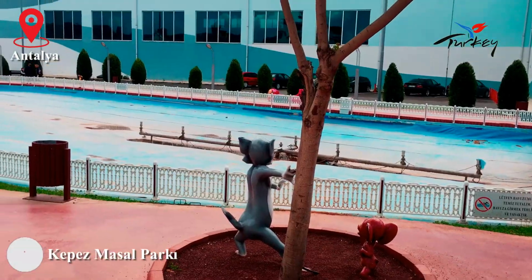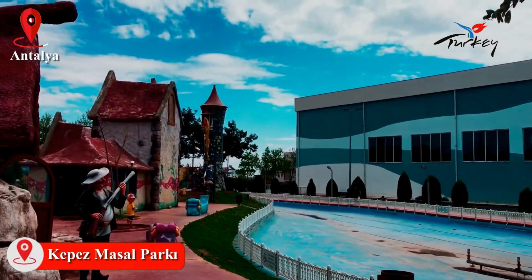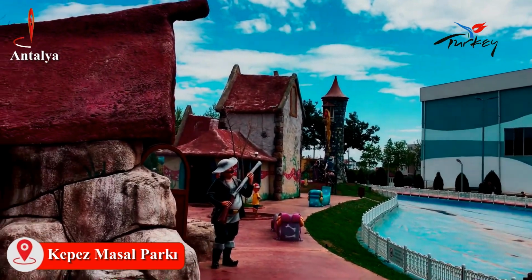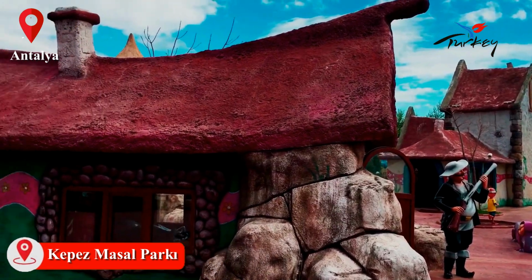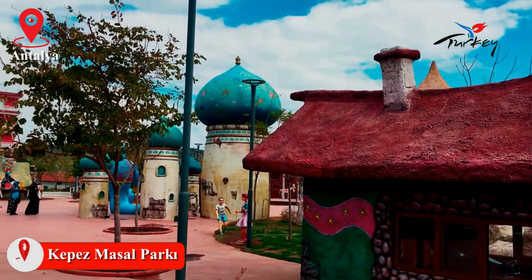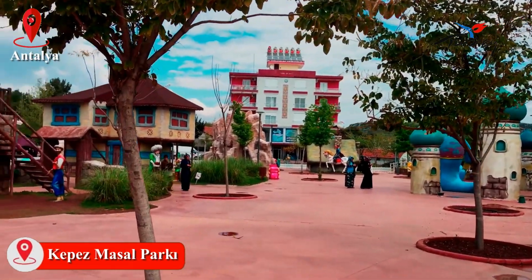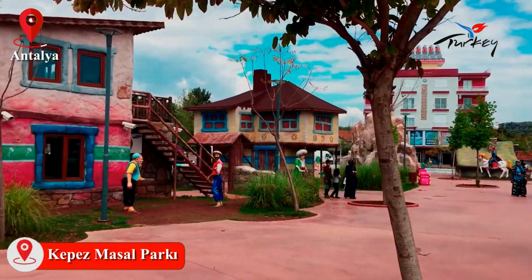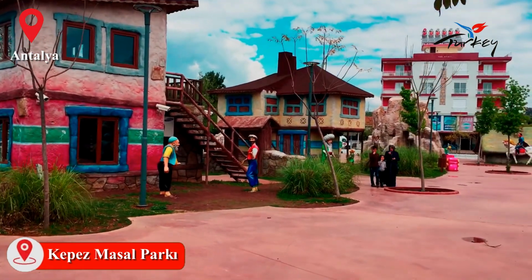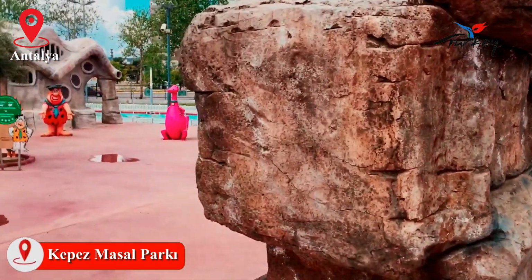We go to Kepez Fairytale Park, which is located right nearby. Most children love fairy tales. They follow their favorite cartoons with excitement. Their delightful world becomes more concrete with Kepez Fairytale Park. Every corner of the thematic fairy tale park is full of fairy tale and cartoon heroes that children love. In fact, not only children but also many adults say that they have very entertaining moments in the park.